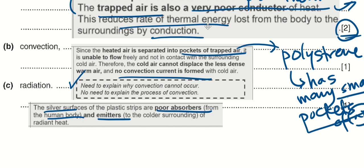Okay, so in this case we need to mention that based on the context, the silver strips are poor absorbers. Qualify it by saying that it's from the human body, and poor emitters, it is emitting to the colder surrounding, is a poor emitter.